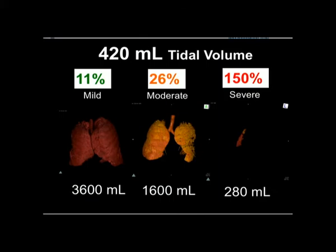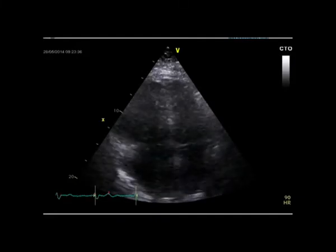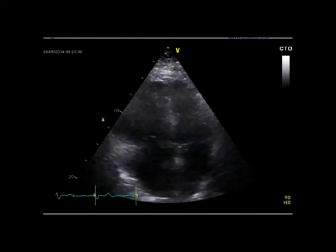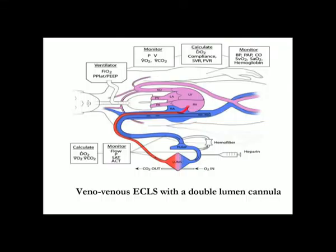The problem is, though, that as we reduce tidal volume down to 4 mils, 3 mils, 2 mils, 1 mil per kilo, we get a steady rise in CO2, which results in acute pulmonary hypertension, right ventricular dilatation, and overall cardiac failure due to the left-right ventricular interdependence. So it's a problem. So this is the population where we need to think about veno-venous ECMO, where we take from the venous side and return to the venous side purely to alter the oxygenation and CO2 clearance of the patient.